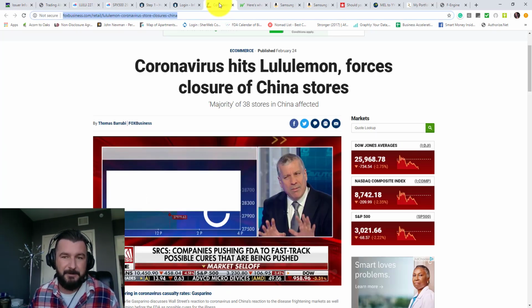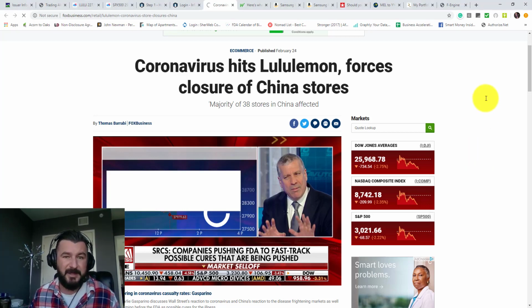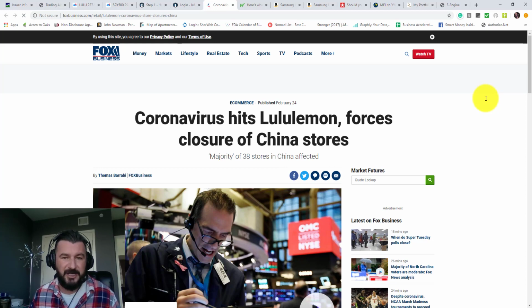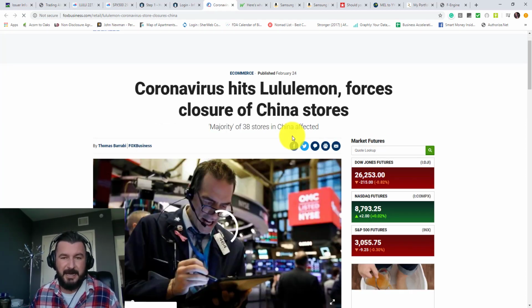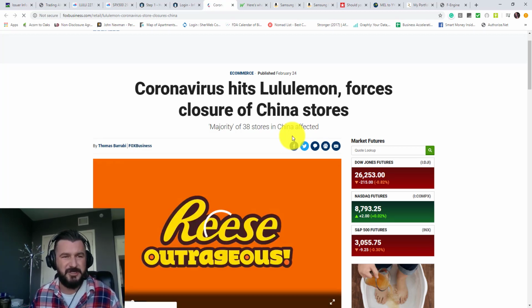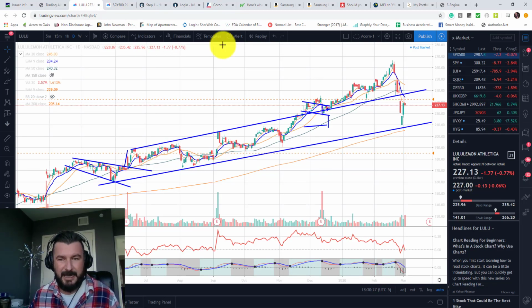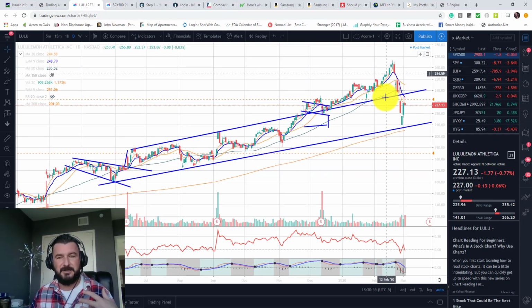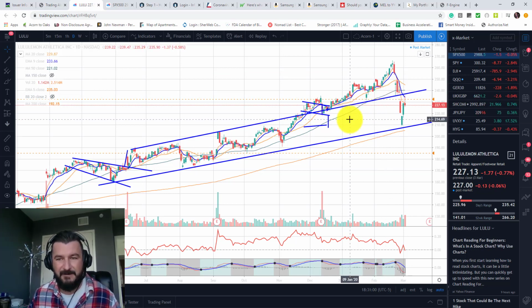Lululemon. The other thing is just having a look at the news from February 24th, which wasn't that long ago. We're talking about a week and 1 day ago. They announced that they've shut down the majority of 38 of their stores in China. So this can't be good for business. And the stock really hadn't reflected that news and what impact that's going to have.